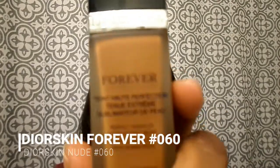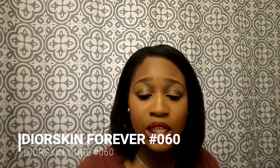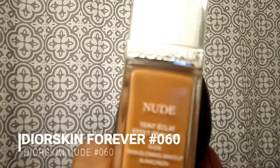First thing I want to talk about with you guys is a foundation, or two foundations that I own from the brand, and I do think they're worth buying. The first one is one that I've had for a while. It is the DIORSKIN Forever Foundation in the color 60. And then the next one is the DIORSKIN Nude Foundation, also in the color 60. I think these are worth it.